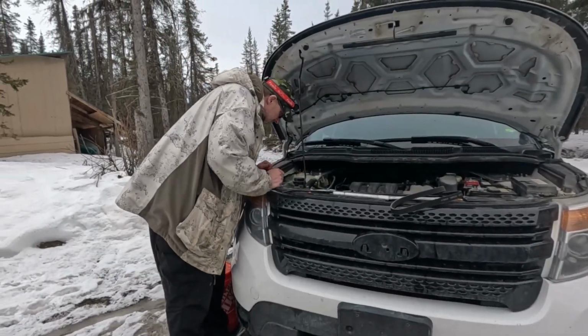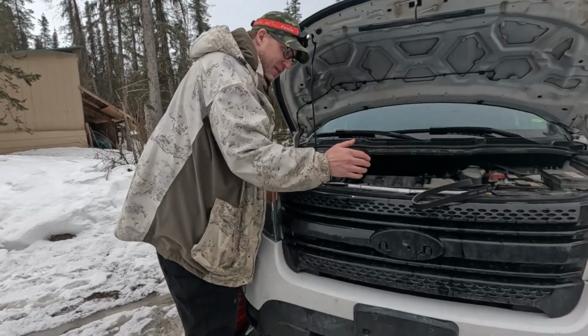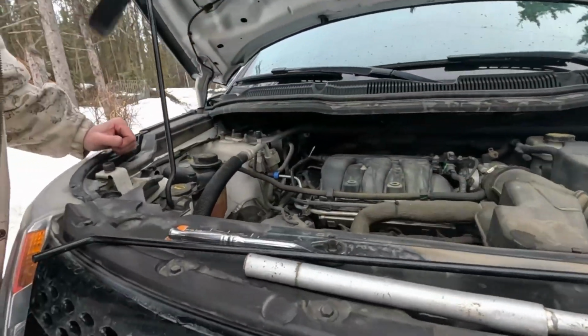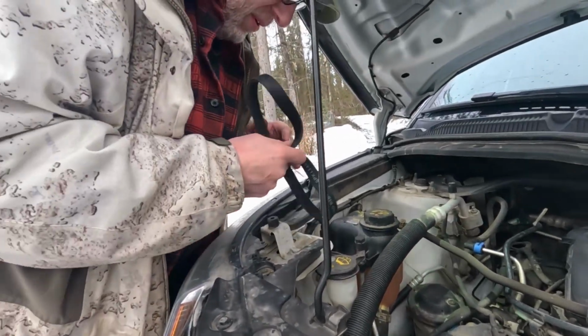Alright, so what we're going to try to do is get these big fat hands down in this tiny little spot and wrap this around these pulleys.